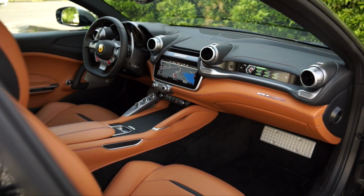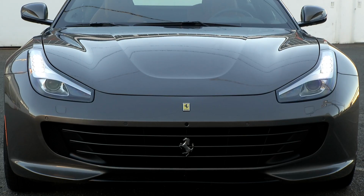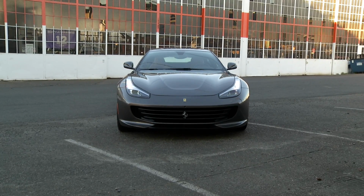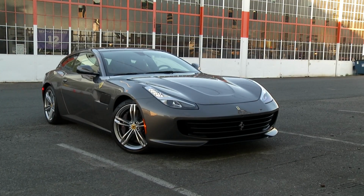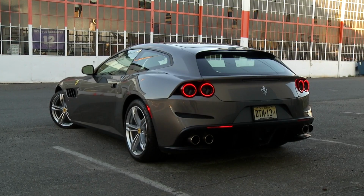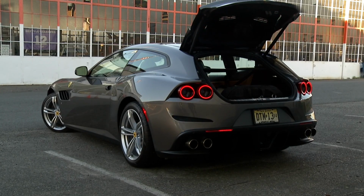Seriously. Filling the slot once occupied by the FF, the Lusso is the practical Ferrari. What a wonderful oxymoron. GTC4 Lusso may have an extended roofline, but it's not a station wagon. It's a shooting brake. What's the difference? Wagons have 4 doors. Shooting brakes have 2. That makes it less practical, but the Lusso is far more stylish than a minivan. Starting at $306,000, $377 is tested.